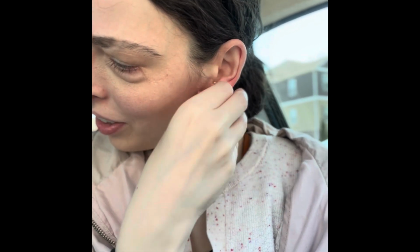Also, I just realized my earrings are falling out. These are just not the best, unfortunately. I got them in a whole pack of earrings for Christmas. These ones don't really close all the way, so they won't stay in my ears. So I'm just gonna take them out. Sorry, I'm not gonna have earrings for the rest of the video, but I guess we can live with it. You know what I mean? All right, let's go.